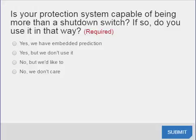More coming in. As you can see right now, we still have a few more left to respond, but we've got 38% so far. At least 5 people have responded no, their system is not capable of being more than a shutdown switch, or they know it is but they're not using it in that way, but they would like to. Then we also have a couple of others here. Yes, we have embedded protection, and no, we don't care, are tied at 23%. So you are able to see some of the results.